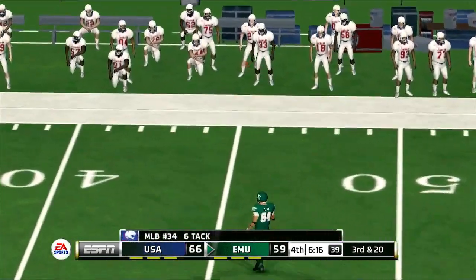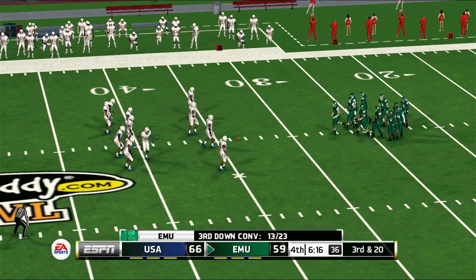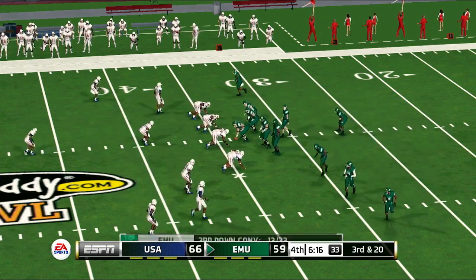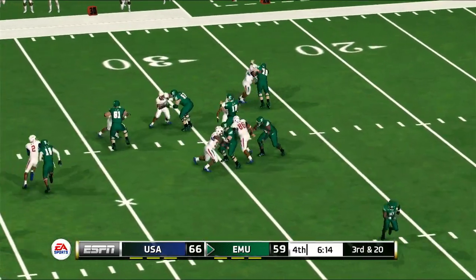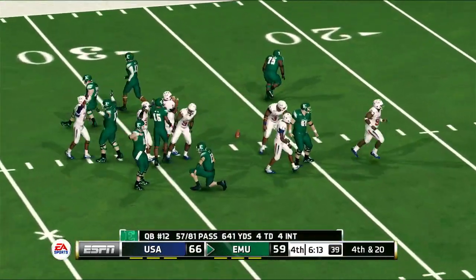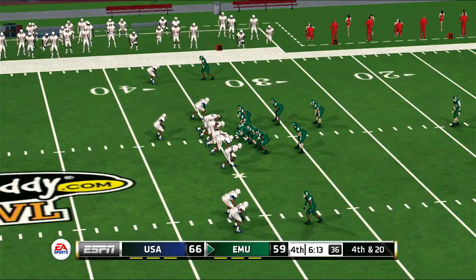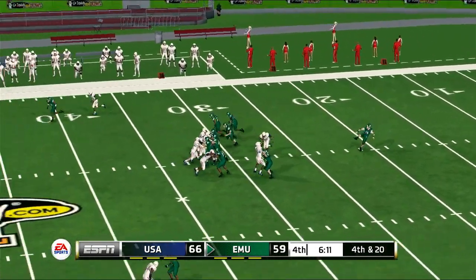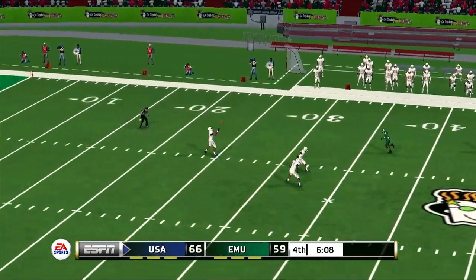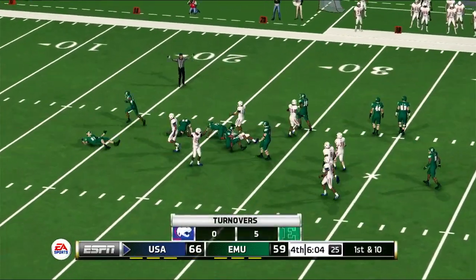Quick to the receiver, and it falls incomplete. Third down now, and they need to get it inside the 46. Now it's going to be fourth down. Nice defense. That was picture-perfect three and out. Good series for these guys. That makes it fourth and nine. He drops it. Brought down at the 28-yard line.